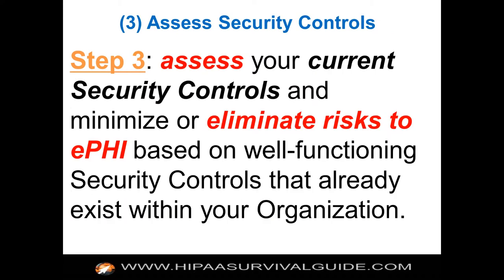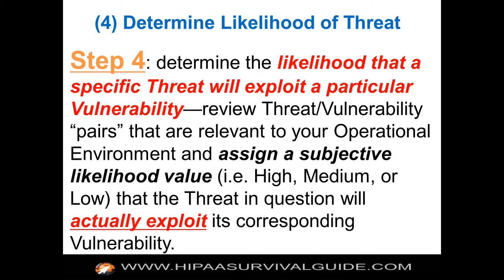You're going to want to assess your current security controls, okay, just because you want to know what you have in place. If you already have something in place and it's working for you, then you don't need to add a control. Then you want to determine the likelihood that a specific threat will exploit a particular vulnerability. Well, you can't determine the likelihood until you've identified the threats and the vulnerabilities, right? So identifying the threat-vulnerability pairs, that's a starting place, right? That's obviously something that's complex.